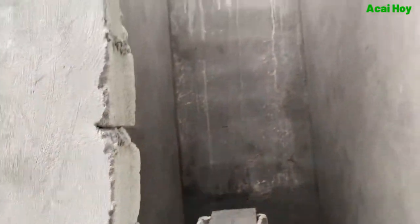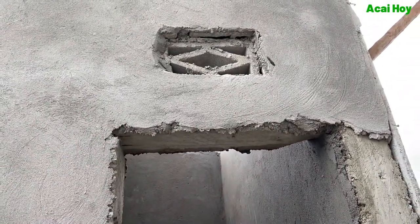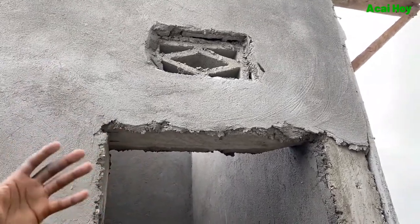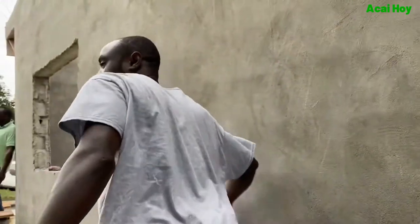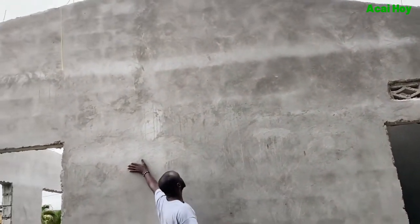Also, the reason we left this round space there is that when you are doing your business, there should be some air passing, for all the rotting stuff from the stomach to come out. So the door will be right here also. The door is still to be fixed. And you see the other section, the whole of this section that you guys can see, is going to be plastered. It's already done, it's finished.